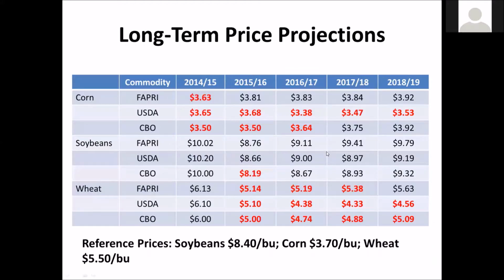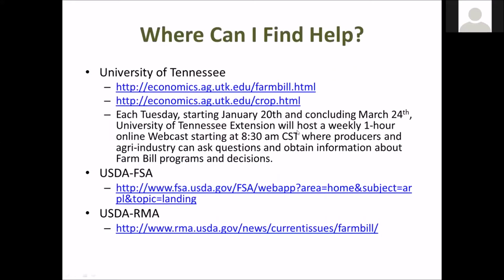ARC County program. Again, these are our price projections from FAPRI, which is University of Missouri, USDA, and CBO, which is the Congressional Budget Office. So these are indications of where these organizations see prices going over the term of the Farm Bill. Just to give you a quick indication, and this is something where it's difficult to do on a county by county basis, but if you want to look at what's going on in your individual location, I really encourage people to go online and take a look at the online tools that are available to them.